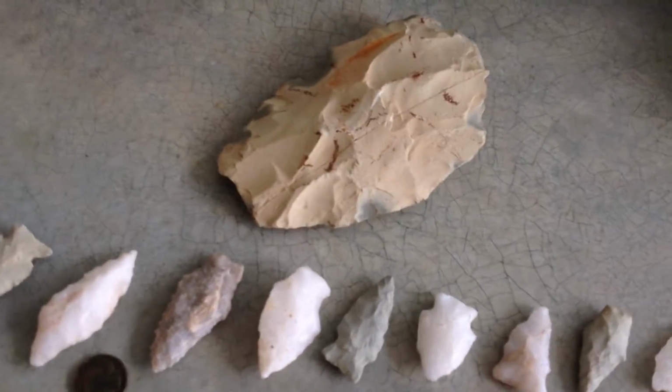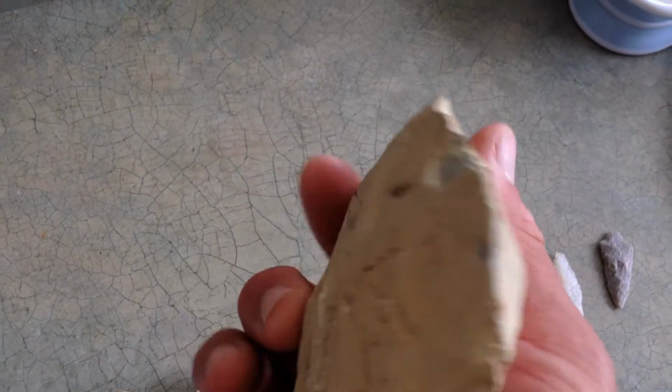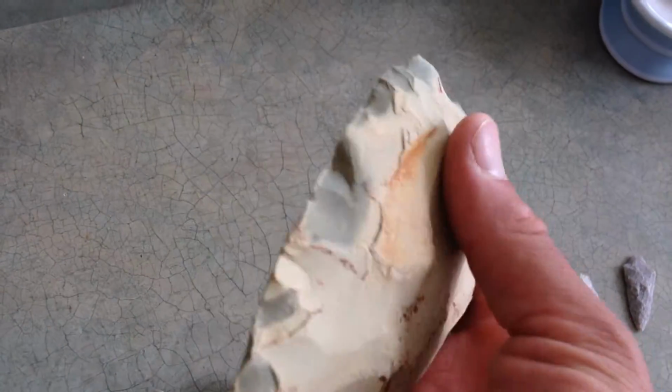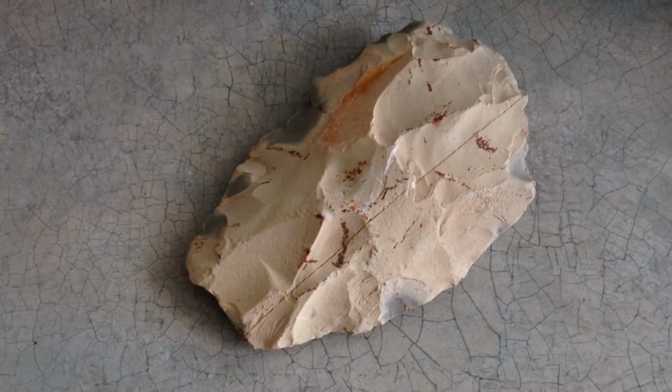Check out this piece of rhyolite. Never found a piece like it. Just a big thing. I found it in the field, but that's what it looks like cleaned up. Pre-Clovis. They must have packed it in and just had it ready to go. I don't really think it was an axe of any sort. It really just is looking like a ready piece of rock. So I'm going to leave that there, and I have a friend I know who's going to want that. So that's awesome. It's good quality.